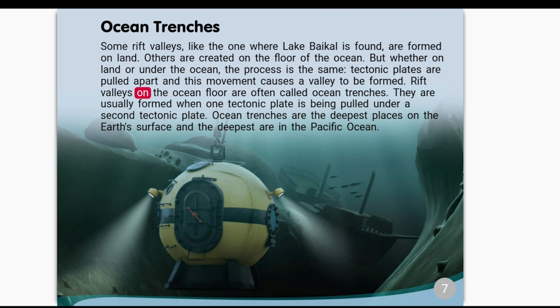Rift valleys on the ocean floor are often called ocean trenches. They are usually formed when one tectonic plate is being pulled under a second tectonic plate. Ocean trenches are the deepest places on the Earth's surface, and the deepest are in the Pacific Ocean.